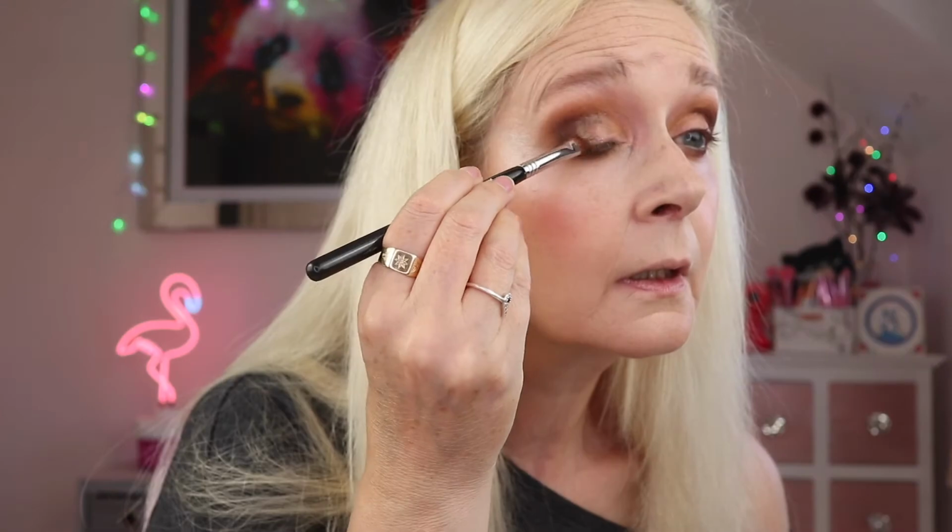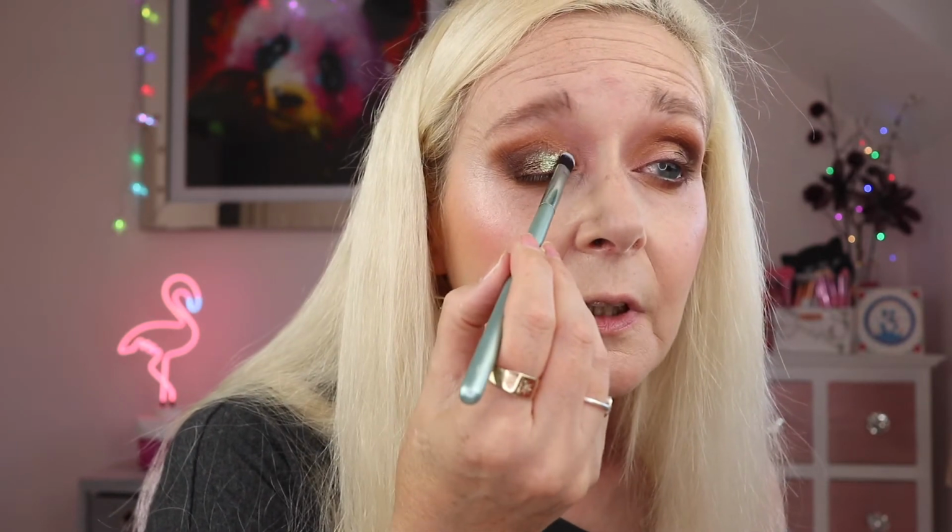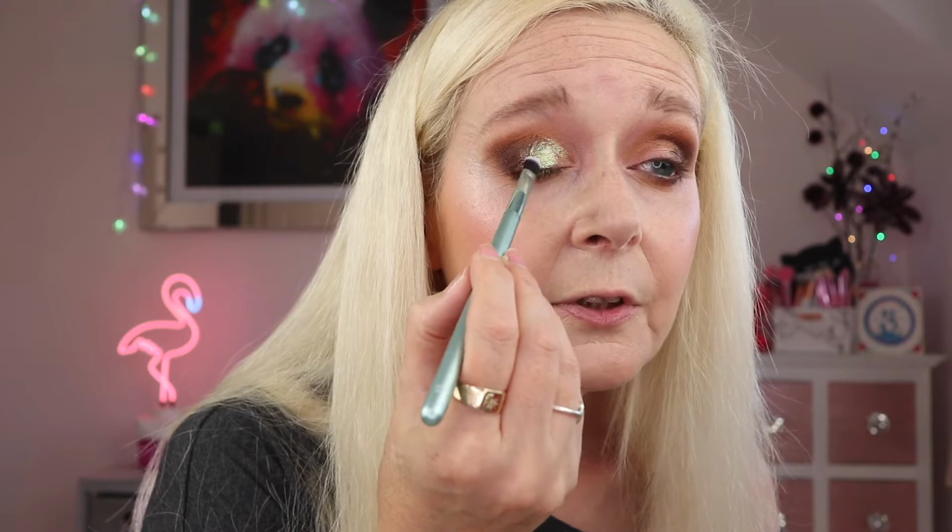In the very outer part of my lid space there, I'm going to go in with this deeper shimmer. I think that will just help to blend in the mattes and the shimmers together a little. And then we're going in with this duochrome green, which is what I'm most excited about, which is so beautiful. Love really ultra reflective shimmers like this. This is stunning.